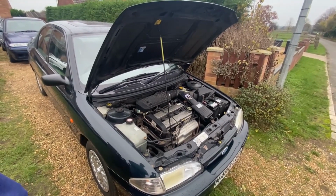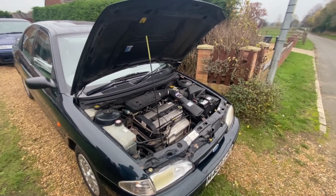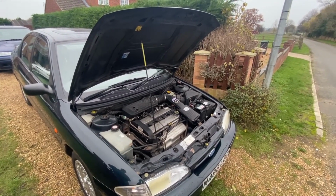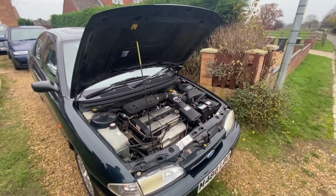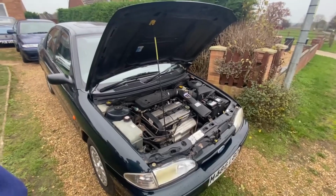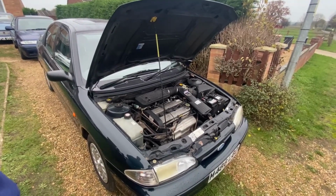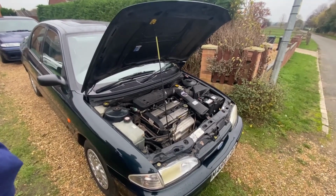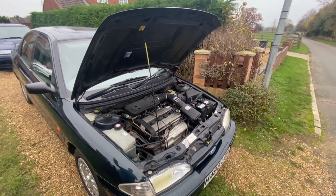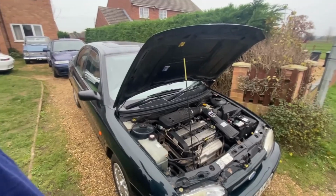So I think we'll leave it there. We've gone on for 20 odd minutes now, and to be honest, it's freezing out here. So I just wanted to introduce you to the Mondeo. We'll probably do some more content on it as we go along. There are plans for it, because it's going to get its rust fixed next year, because the timings have to work around when it goes for its paintwork.